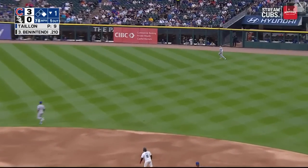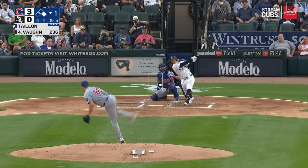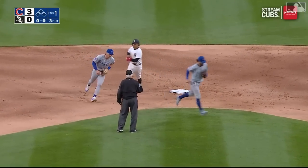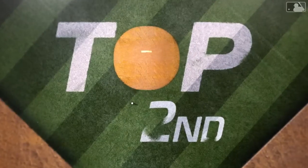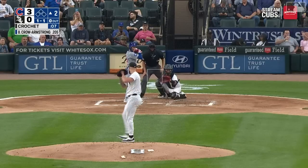First pitch swinging. Benintendi lifts that out towards right center. Suzuki pulls it down, and there's 2 away. Andrew Vaughn hits a ground ball to short, scooped up by Swanson. That will end the inning. Crochet threw 31 pitches in that first inning. The Cubs touched him up for a couple of homers.